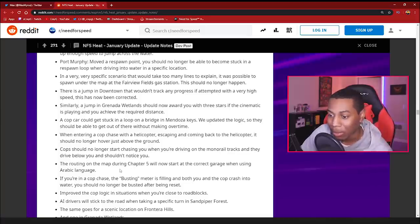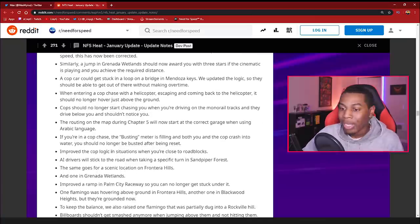Okay, the routing on the map during chapter 5 will now start at the correct garage when using Arabic language. If you're in a cop chase, the busting meter is filling and both you and the cop crash into water, you should no longer be busted after being reset.